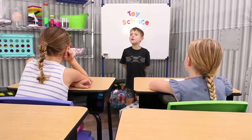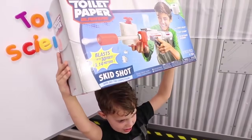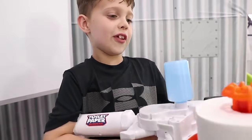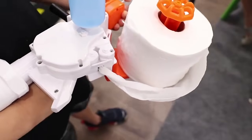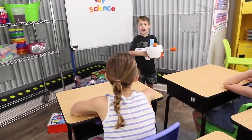Okay, class, ready to get blown away? Did I say blown away? I mean blasted away by toilet paper blasters. Now that looks cool. Well, let me show you how to use your blaster when it's out of the box. First, you fill this thing with water to the very top. Load a roll of toilet paper. A big roll! Then you blast away.